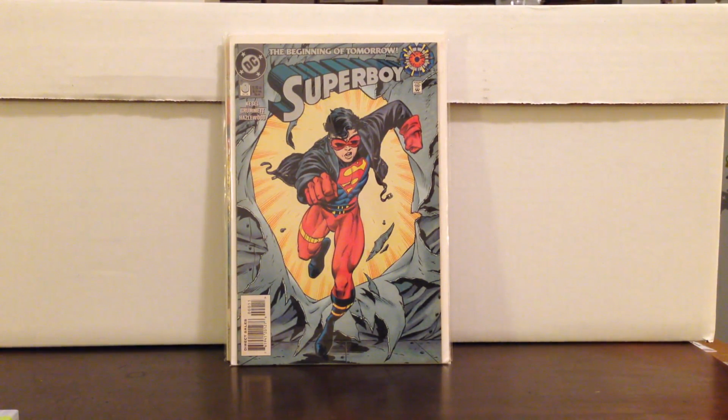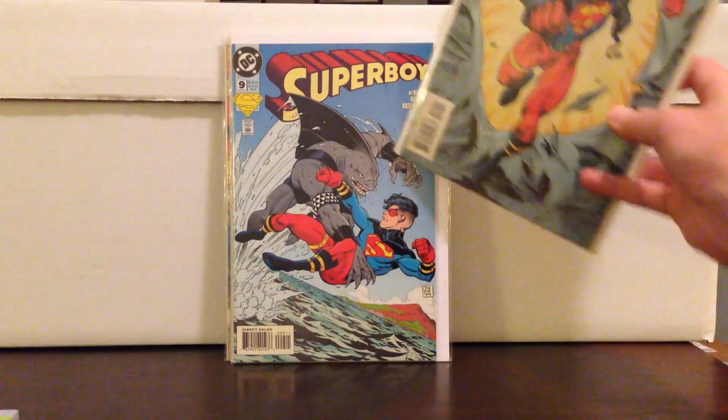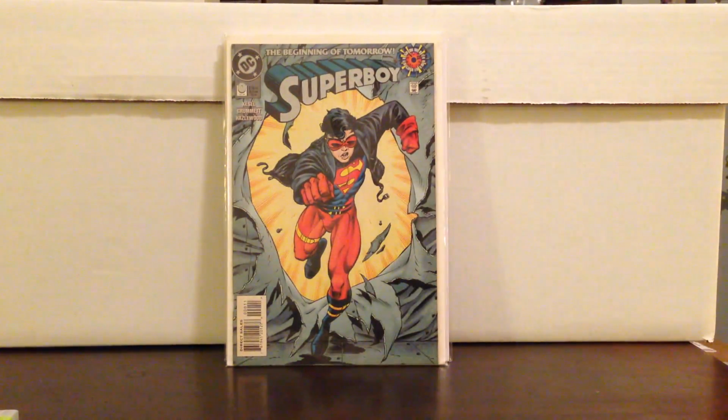I went through this book. I didn't see him as the Shark. I don't know if he's some type of mutant or something, and he's in regular form here, but he's not in that as the Shark. So I would get number 9, I think, if you want the first appearance.